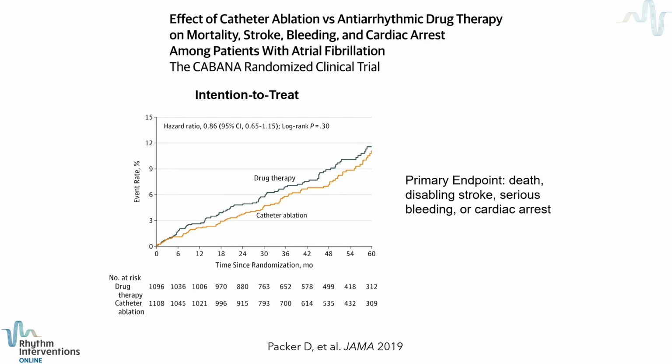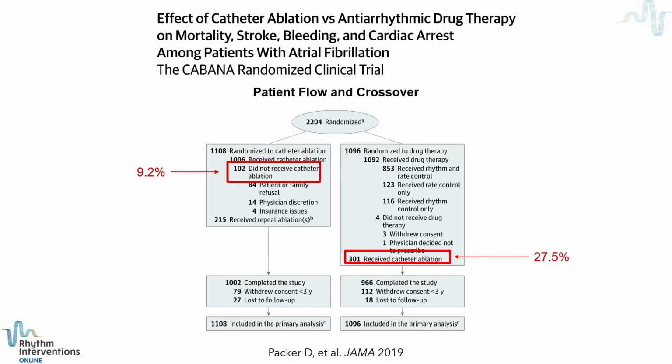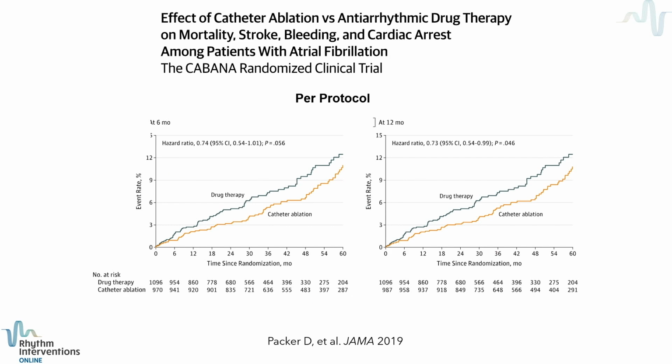And the controversial CABANA here showed that there was no major difference between catheter ablation and drug therapy. Next slide. But as you know, when you follow the intention to treat, the trial shows no major difference. Next slide. But when you look at the crossover, you can see that it was about 27.5%. So patients that actually received an ablation but were not assigned to the ablation procedure. Next slide. Therefore, when you look at per protocol, you can see that there is a difference in the composite endpoint in the CABANA trial as well. Next slide.